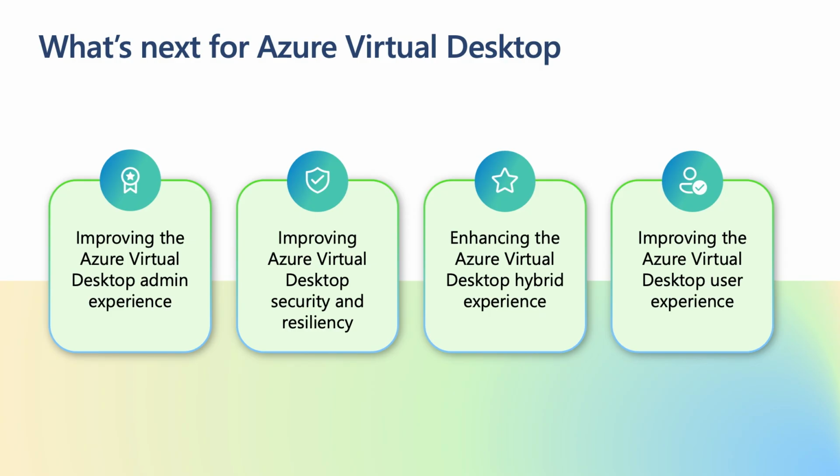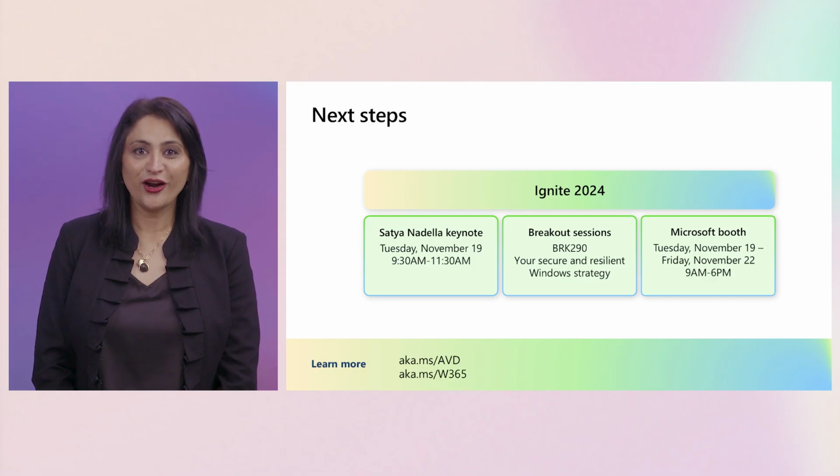We are continuing to innovate across Azure Virtual Desktop to provide the features that benefit users, admins, organizations, and partners. The innovation pillars we covered today will provide a signpost for what we are building in the next year. I encourage you to take advantage of the learning opportunities available at Ignite. Tune in for more virtualization news in Satya Nadella's keynote address.